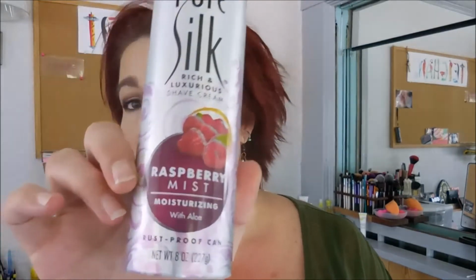The next thing I have is this Pure Silk Rich and Luxurious Shave Cream in Raspberry Mist. This is not bad. It was my everyday use shave cream prior to getting stuck on the Venus Shave Gel, I think it is, that I put in my empties last month. I haven't repurchased it yet because I still had some of this left, but I will be repurchasing it.